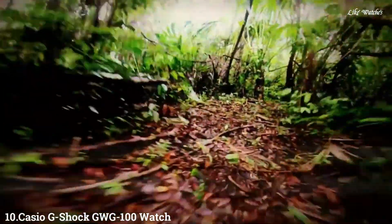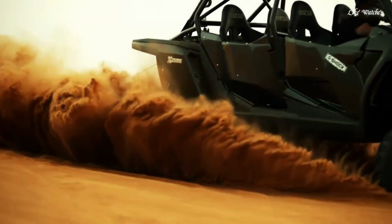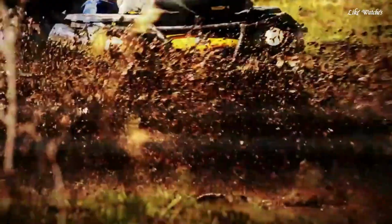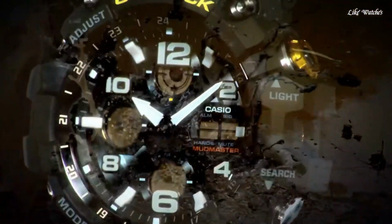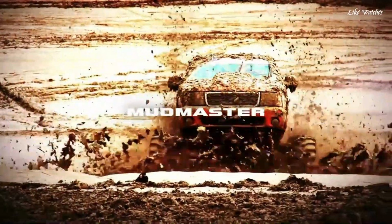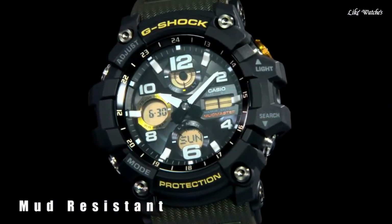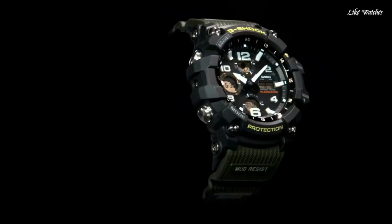Number 10. The Casio G-Shock GWG100 watch, also known as the Mudmaster, is a popular choice for those who need a tough and functional watch for demanding environments. Here's a breakdown of its key features to help you decide if it's the right timepiece for you. Shock resistant, a core feature of G-Shock watches, it can withstand drops and impacts without breaking. 200-meter water resistance, suitable for swimming, water sports, and even mud and dust exposure. Mud resistant: mud guards and a special button design help prevent mud and dirt from accumulating, ensuring smooth operation.